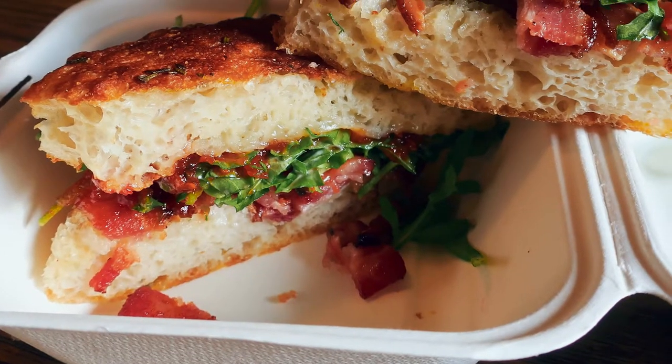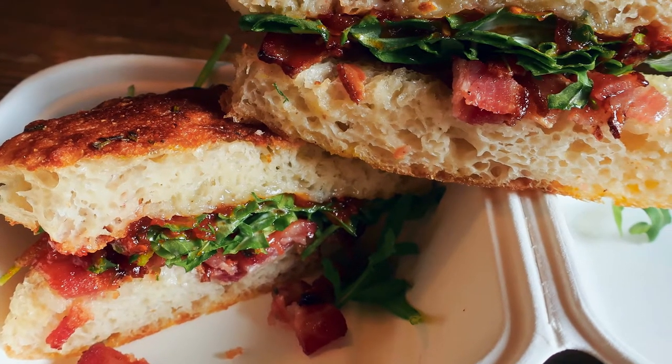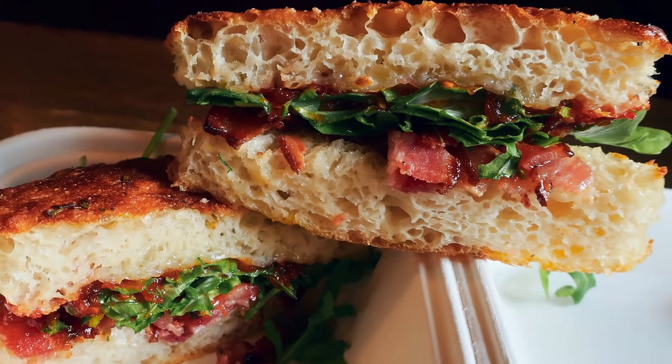Of course, I went straight for the Lockstock BLT focaccia sandwich. The bacon was nice and crispy, and the arugula was fresh. I thought that the use of tomato jam was such an interesting way to incorporate the tomato component, and it added a delicate sweetness. The huge star was the focaccia bread, which was pure magic. This bread was pillowy soft with a glorious chew and a beautiful crumb. The outside was beautifully caramelized, adding some wonderful texture.